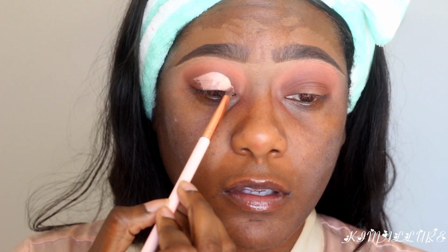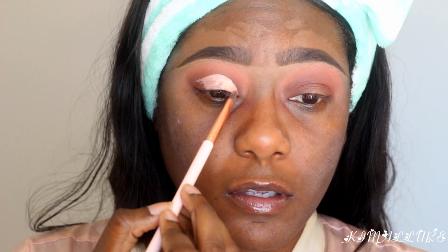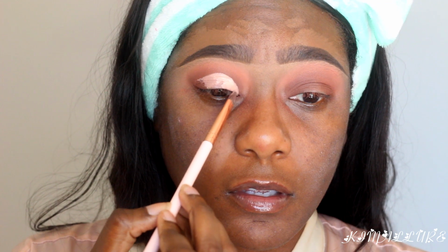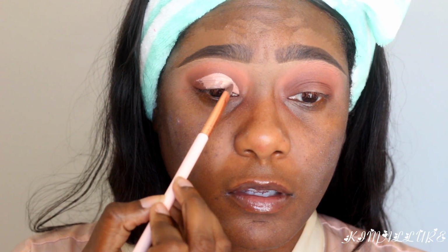All you have to do is take a little bit out of your tube and put it on your hand. Make sure the product is dry before you apply your eyeshadow though. That is key, making sure that it's dry. But follow the natural shape of your eye or however you want to cut your crease. When you're cutting your crease, you can always be as creative as you would like.